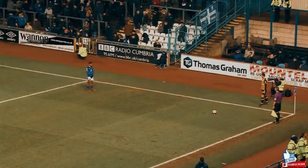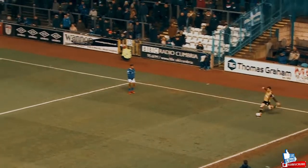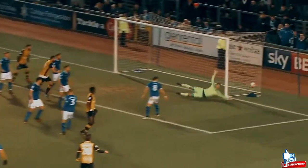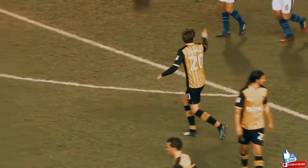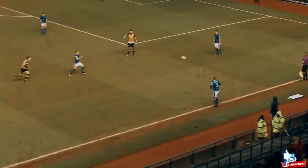Swirling and circulating at the back stick, arms raised, he wants it. Jones will bend it in. Zhao the target! And in the end it's pushed away by Bonham, who dropped down to his near post. And did he get the final touch? I'm not entirely sure he did. I think he's hit the post as Lucas Zhao. It looked like he'd hit the post.